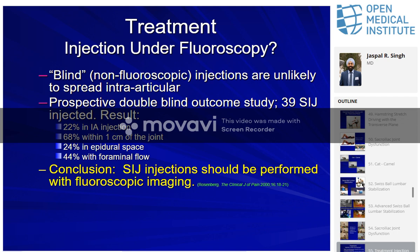So I tell the patients, listen, I can give you an injection. It will probably make you feel better. But if you don't go back and do the work, strengthen the muscles, stretch out the tight muscles, we're going to be back here in 6 weeks or 8 weeks or 12 weeks.